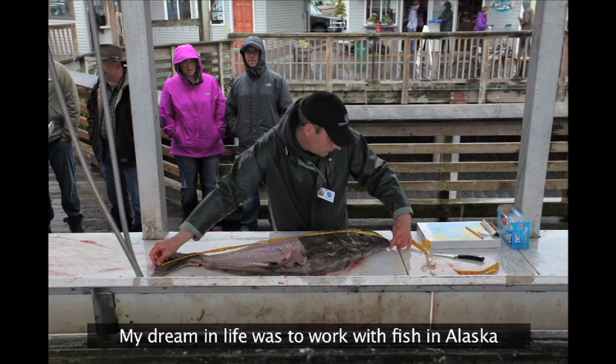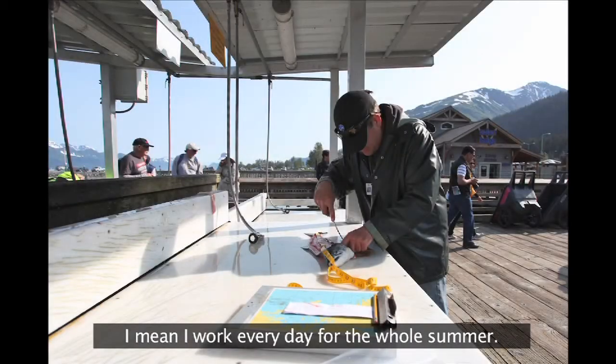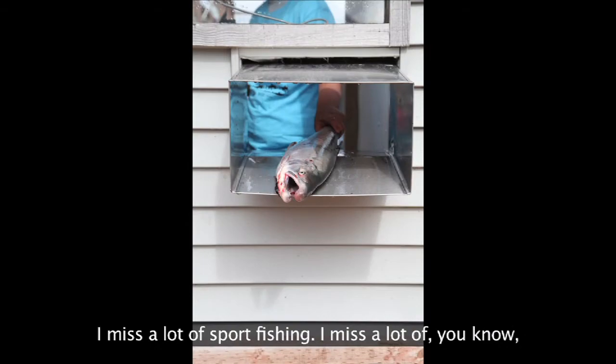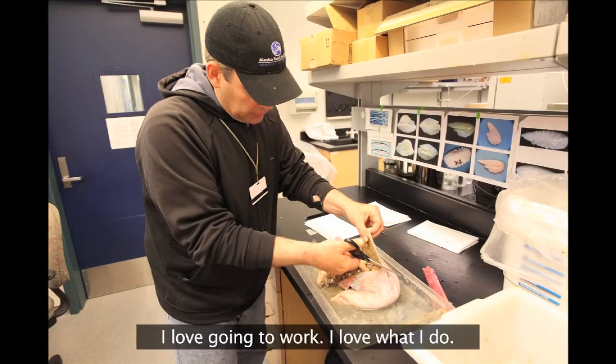My dream in life was to work with fish in Alaska, and I'm lucky enough to be doing that. I mean, I work every day for the whole summer. I miss a lot of sport fishing. I miss a lot of tourist type things, but I don't mind that at all because I love going to work. I love what I do.